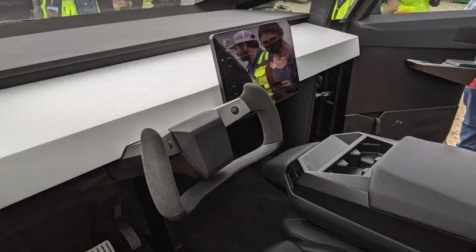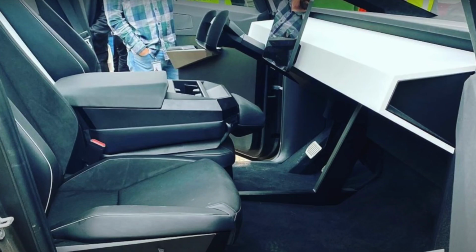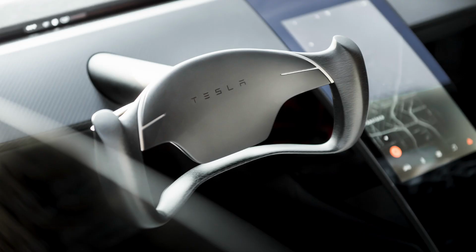I did notice that the Yoke steering wheel does have Alcantara on it. I like that. I like Alcantara. And same goes for the headliner. It also appears there's Alcantara on the seats, and there's no stalks on this vehicle. The smart shift function will be in the Cybertruck as well, and the smart shift function will also be in the Roadster. The Roadster doesn't have any stalks either.